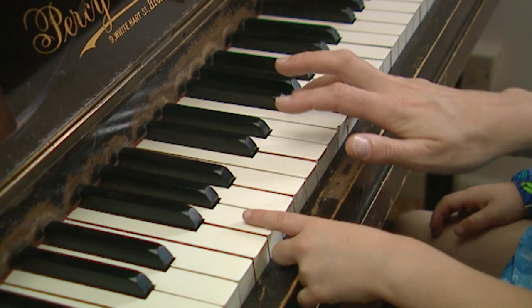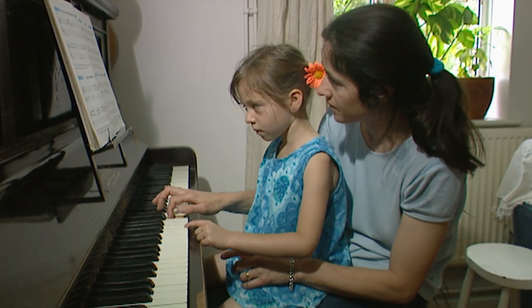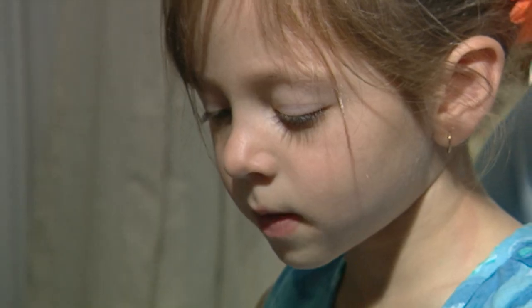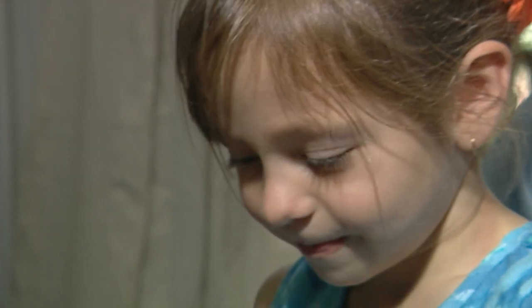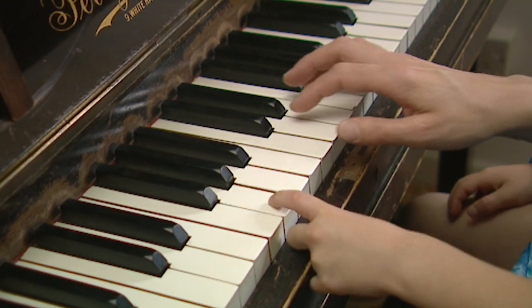One a penny, two a penny, hot cross buns. If you have no daughters, give them to your sons. One a penny, two a penny, hot cross buns. Well done.